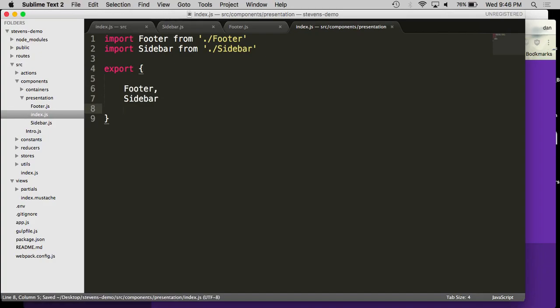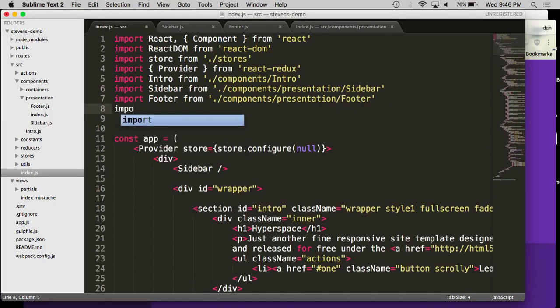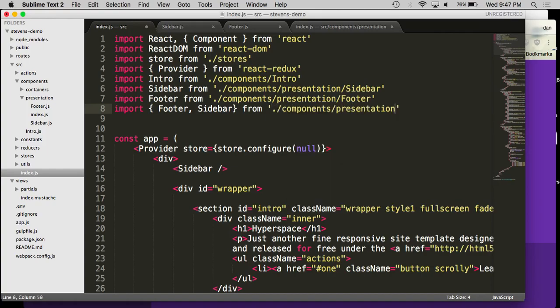You don't have to do this. I just find it to be cleaner code. It makes things easier to import. So here inside the index, what we can do instead is and then get rid of those. Those two are the same. So this just makes it easier to import a bunch of stuff. All right. So if I reload, just make sure we didn't break anything.